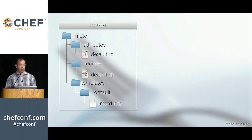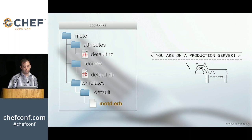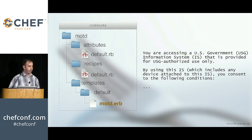So let's look at a MOTD cookbook. We have an attributes file. I'm not actually sure what attributes there are in this case, but there might be some. There's a default.rb recipe that is going to largely just place the template in there, and then you see I have a motd.erb. So I might take the MOTD cookbook from some community site. It's going to have an ERB file that says you are on a production server, moo. And I'm just going to go ahead and replace it with something that I need to do here.